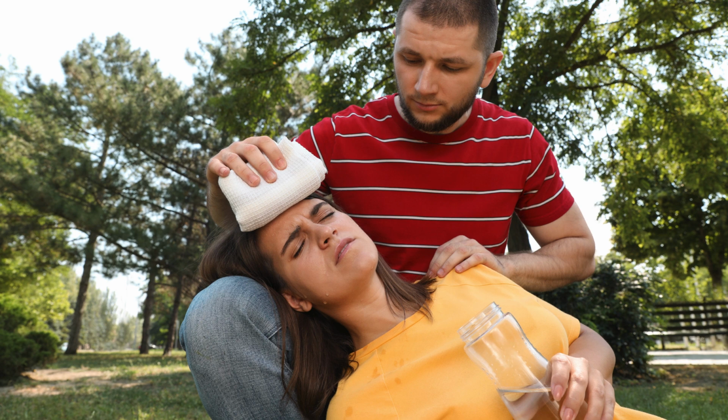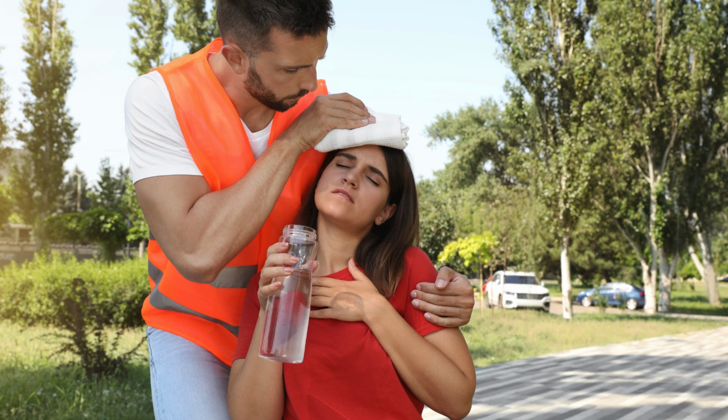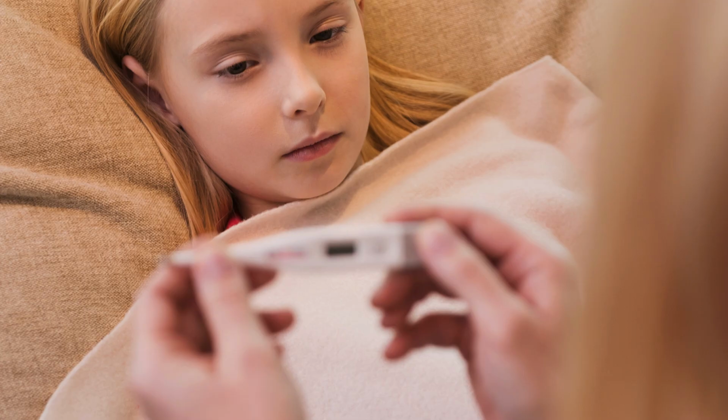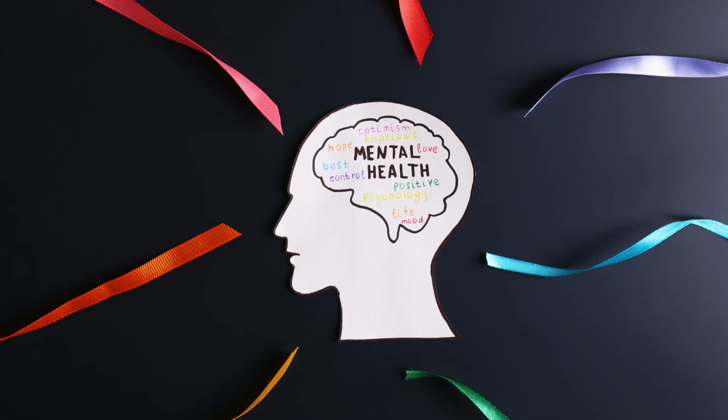Signs and symptoms. The key signs and symptoms of heat stroke are high body temperature. One of the hallmark signs of heat stroke is an elevated core body temperature, usually 104 degrees Fahrenheit or higher. This high temperature is a result of the body's inability to dissipate heat effectively.